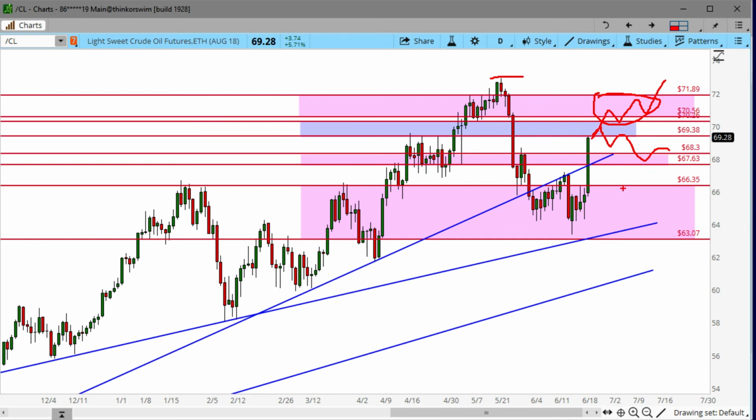Then the other scenario is that it actually comes up, gets rejected, does not find acceptance here, and comes back down into this acceptance zone, right? And then maybe tries to balance out, and then decides what it's going to do. Is it going to take it back up higher, or is it going to come down and maybe find support down at this trend line? Maybe, right? So it depends.